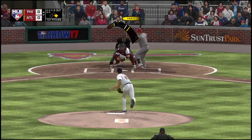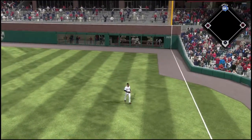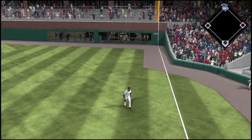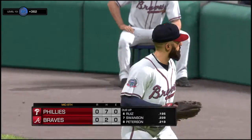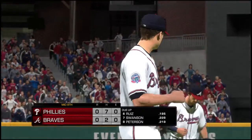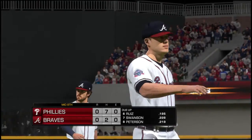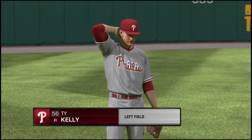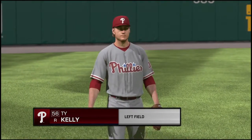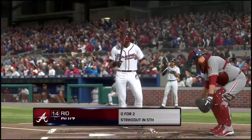He's set. Here it comes. Heading out towards shallow right. Markakis on the run. He's got it. A great running play, and that'll retire the side. One left for Philadelphia, and this is still a 0-0 ball game. Ty Kelly is into the ball game now as he'll take over out in left field. Now playing left field, number 56, Ty.